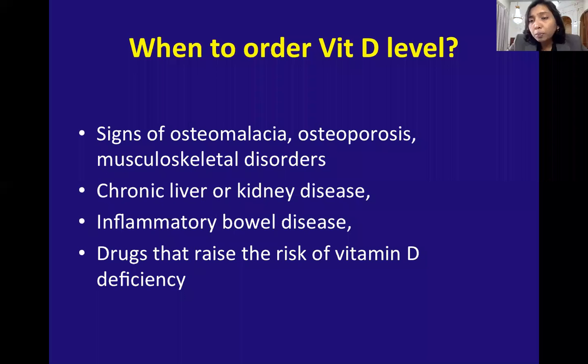In osteoporosis, your vitamin D, calcium, and phosphorus may all be normal, but still your bones are weak. So that is a different problem. That's a deficiency in the architecture, or there's a problem in the micro-architecture of the bone. So that is osteoporosis. And osteoarthritis means a degenerative disease of the joints, which happens with age. So that's completely different, and osteoarthritis doesn't come under endocrinology.